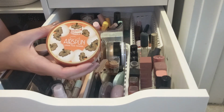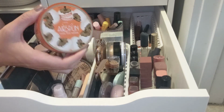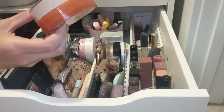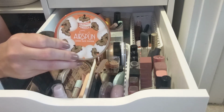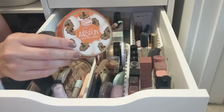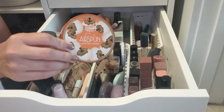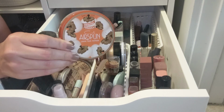I also don't find myself reaching for loose powders very often. I also know a lot of people feel like this powder specifically has a very, very strong smell. It's never really irritated me before, but if I was going to purchase a loose powder, I would maybe get one from e.l.f., or I think CoverGirl has one that's supposed to be really nice. So I just think it's time to pass this on.